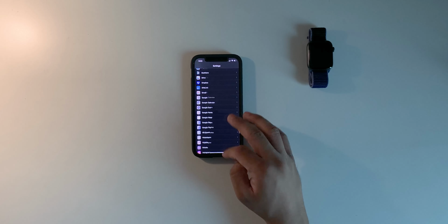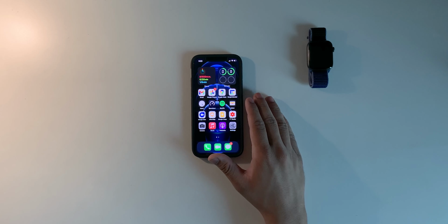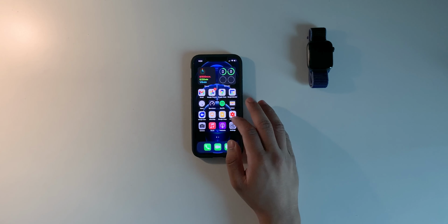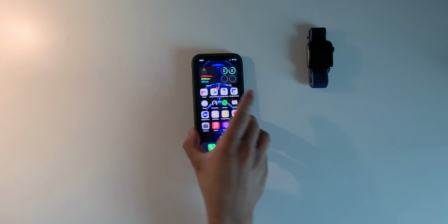What that will do is not let WhatsApp eat up your battery overnight, or when your phone is idle, and then you'll get less overnight drain on your iPhone 12. So yeah, that is pretty much it.